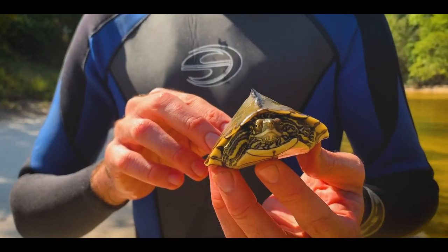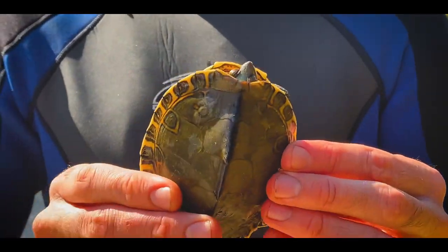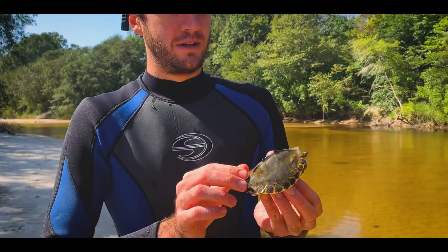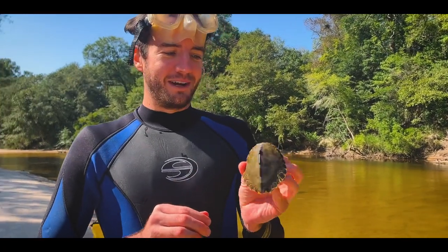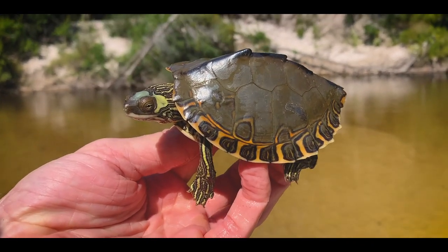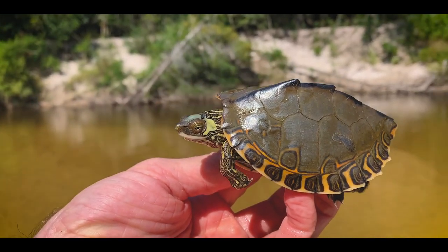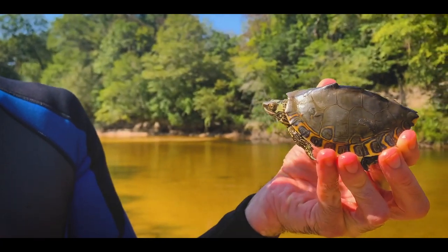Map turtles are our most speciose group of turtles here in the southeast. There are about 14 species. A lot of them are isolated to single river drainages, and this is an example of that. So this adult male, I don't know if we can get his head color pattern to show through, but gorgeous blues and greens on the head there, highlighted and accentuated by these oranges on the carapace.